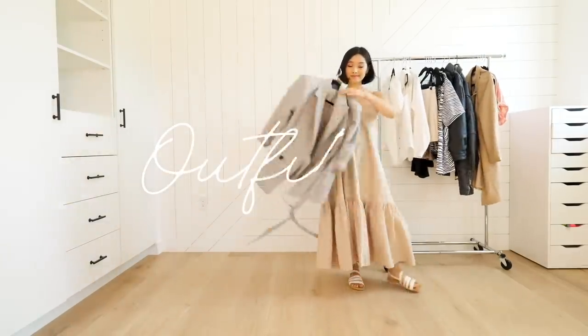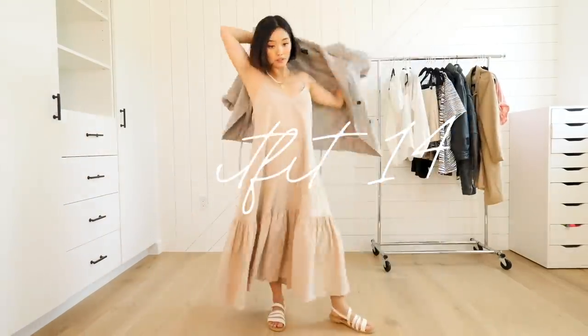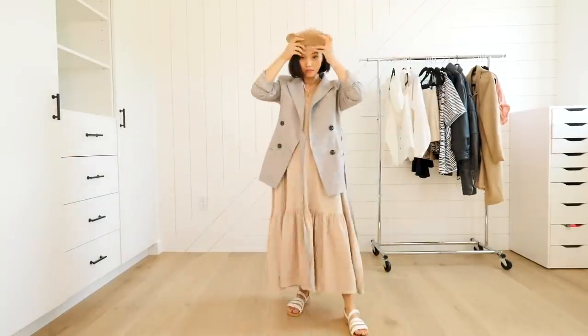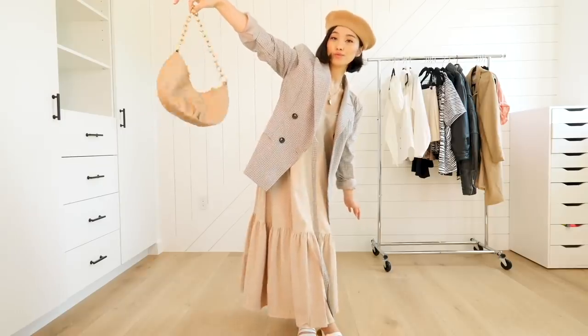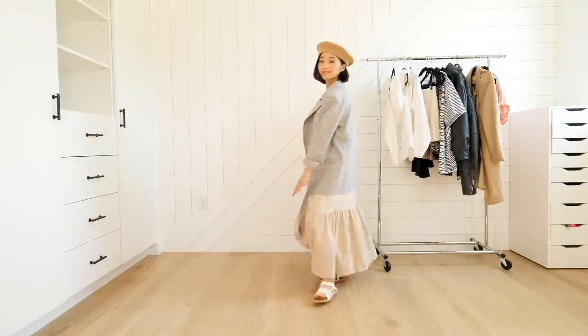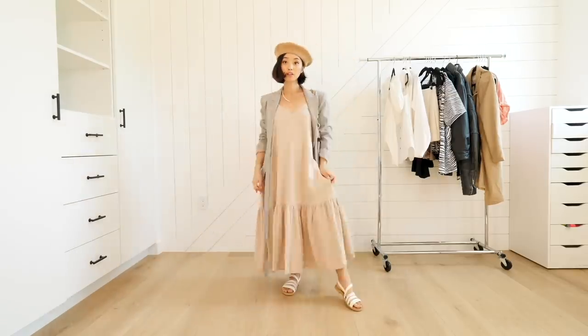So I'm just gonna add some fun layers to this look. I'm throwing on that structured double-breasted blazer and a little beret and an armpit bag. It's just like one of those bags that just fit underneath your armpit. This outfit is perfect for the summer nights ahead or just like a brisk spring morning.